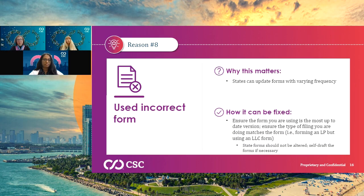Forms change all the time. It's very important to use current forms. We keep up to date on all of those forms. And of note there too, say they change the forms tomorrow and you had already prepped the form, signed it, and then you send it in tomorrow. A lot of states don't have any kind of grandfather clause for those old forms. So they may reject it and you'll have to start over with a new form.